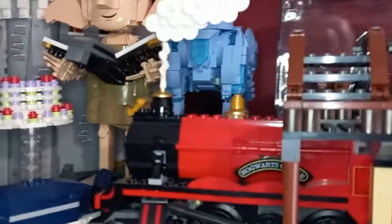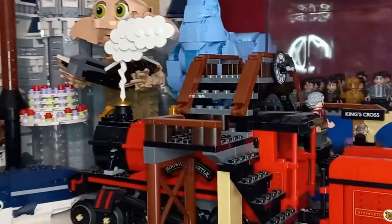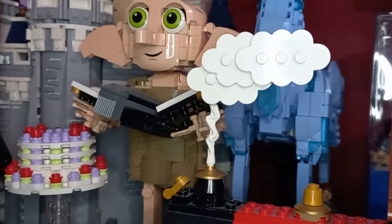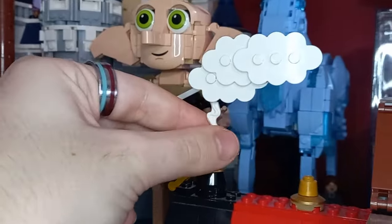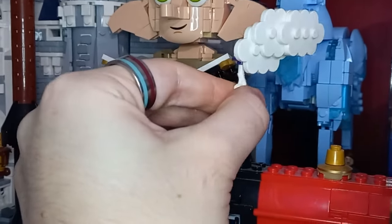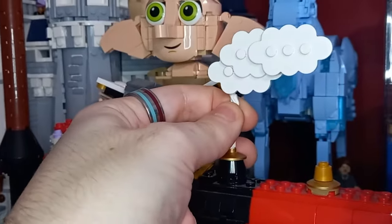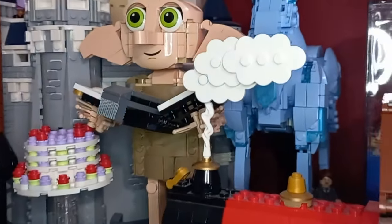Not much change to the Harry Potter display, though there is a little bit, as you can see with the Hogwarts Express. There is an updated column of steam coming from the train, which is actually really cool because it's just been made with a Spider-Man web. And if I can twist this, there's a 1x1 bracket on the back which just holds up some of these cloud base plates, which look like a bit of smoke coming from the train.